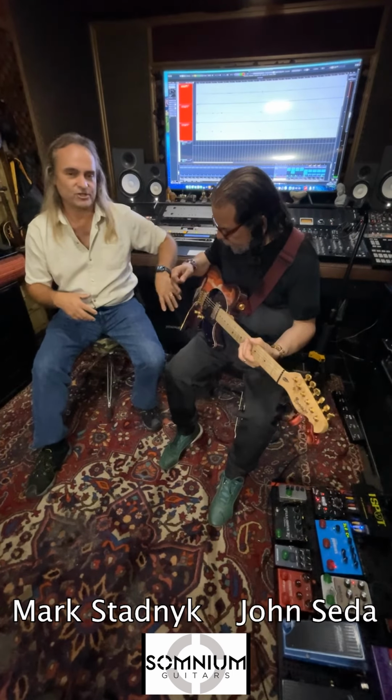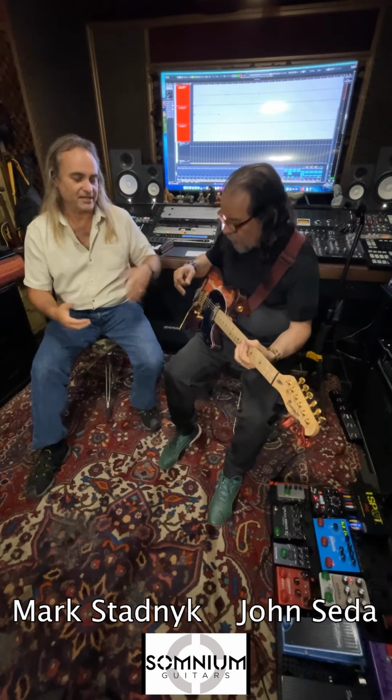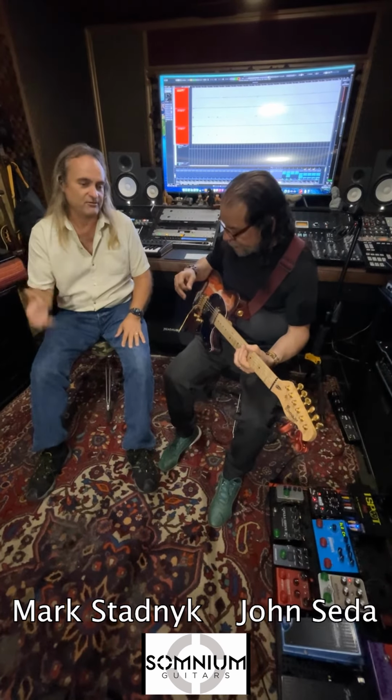Well, the R66 pickup, everything's self-contained. You don't have any distortion circuitry in this guitar. It's all self-contained. So if you want that, like you said, great feature, you just pop it in and you can control that. But then you go back to clean, go back to your Tele setup. You just pop those out and you're back.